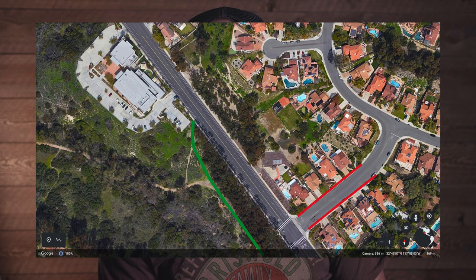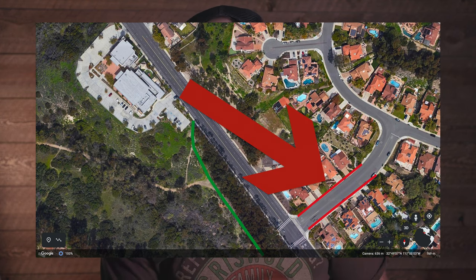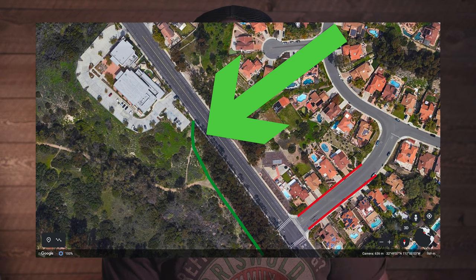Something that's important to talk about, depending on where you start, the parking might be a little not intuitive. So for example, on the location that we started, you can see that I ended up parking up in the residential neighborhood, and then I had to walk across the street because the main entrance doesn't actually have any parking. You're going to be walking along the sidewalk of the main road, and then you'll be able to dip down into the trail from there.